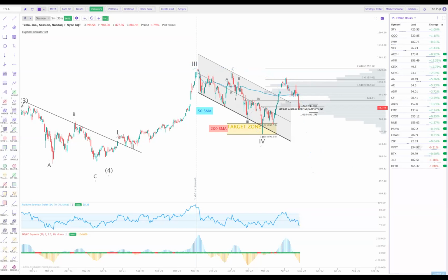Especially when it comes to Elliott Wave, you have to have it a couple of different ways, because as new data comes in, your thesis has to change. You can't just say, I see what I see, and that's what it is. All right, so ATR settings, I mentioned that, 2.5 to 3.0.